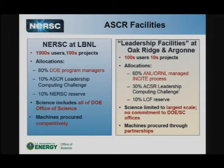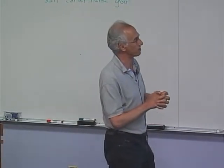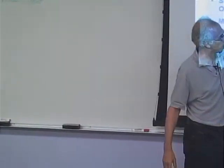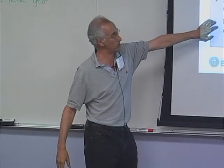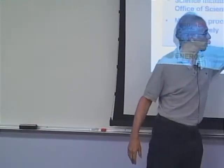You have to have codes that scale to the largest extent possible, and there is in fact no commitment to fund Office of Science research there. Another interesting difference is that we go out on open competitive procurements to acquire our machines, and that leads to a slightly different approach to supercomputing than the leadership facilities, who do it through partnerships.